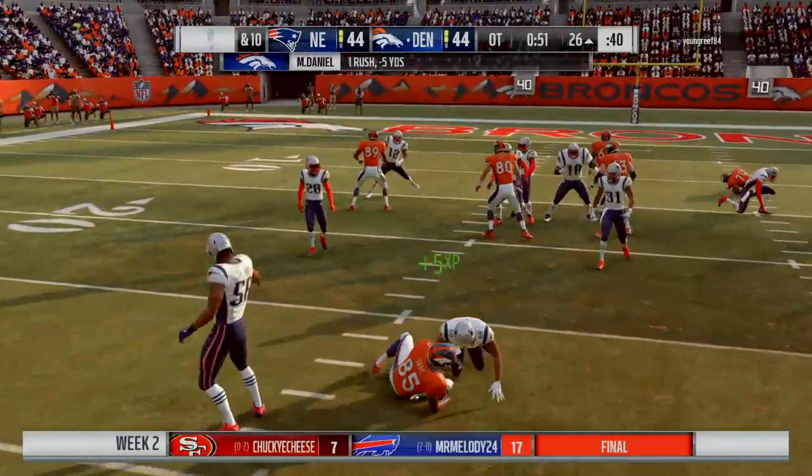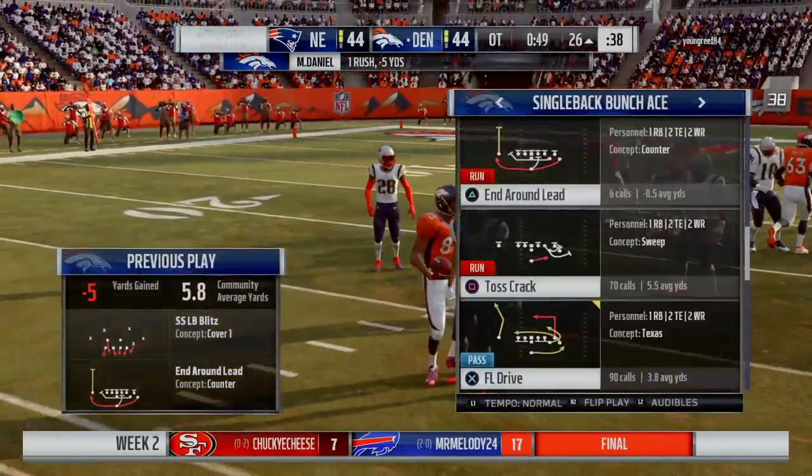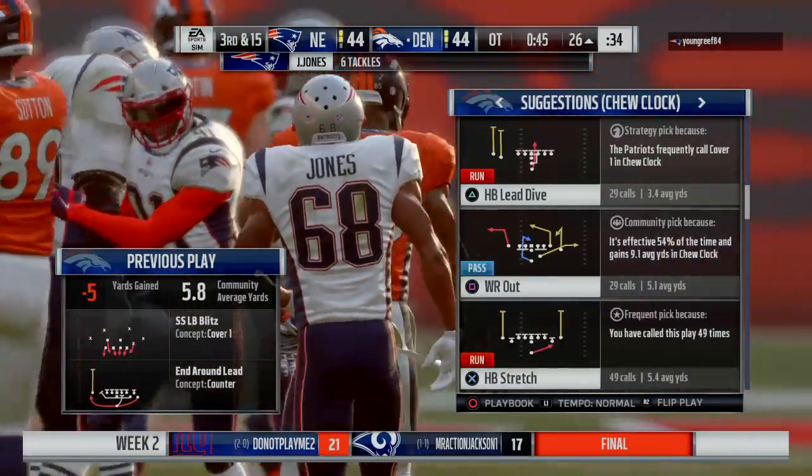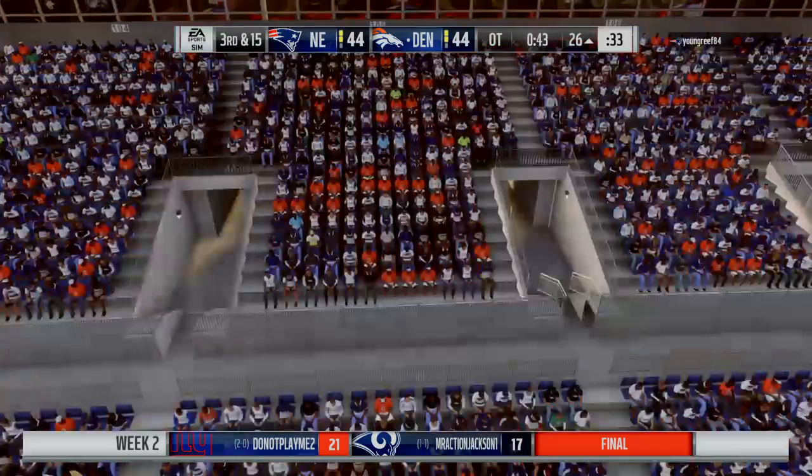And he's going to lose yards. They take him down at the 26. That'll go as a loss of 5. And they're going to face an uphill battle here on 3rd and long.